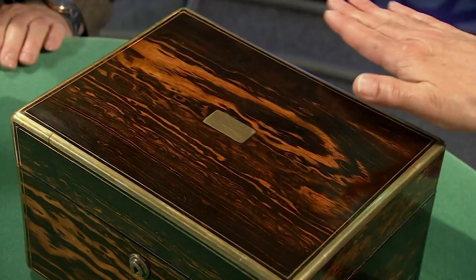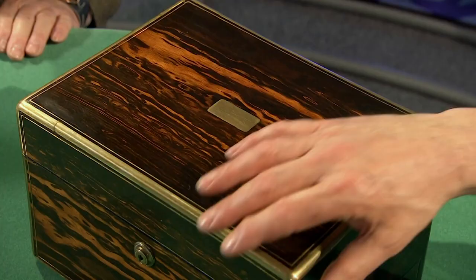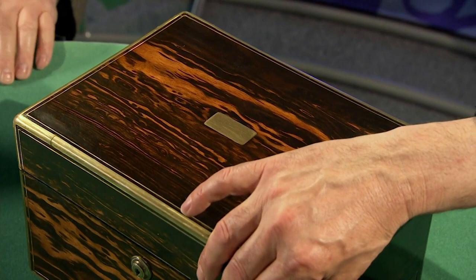Beautiful Coromandel wood box. An unusual sort of quite exotic wood. We've got this lovely sort of flash brass bounding around it as well. I think this is a lovely example of a Victorian toilet box. It's actually a nice size. I've had these before and they've been bigger, but this is beautifully done.